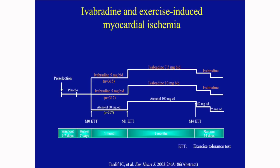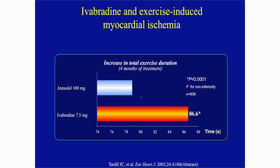And you see this was one of the trial designs, if you remember, that I showed you earlier. You can clearly see that that was a forced up titration. And basically, ivabradine showed similar effect to atenolol, non-inferiority statistically of ivabradine over atenolol, but superiority in terms of anti-ischemic effect per beat of heart rate reduction.